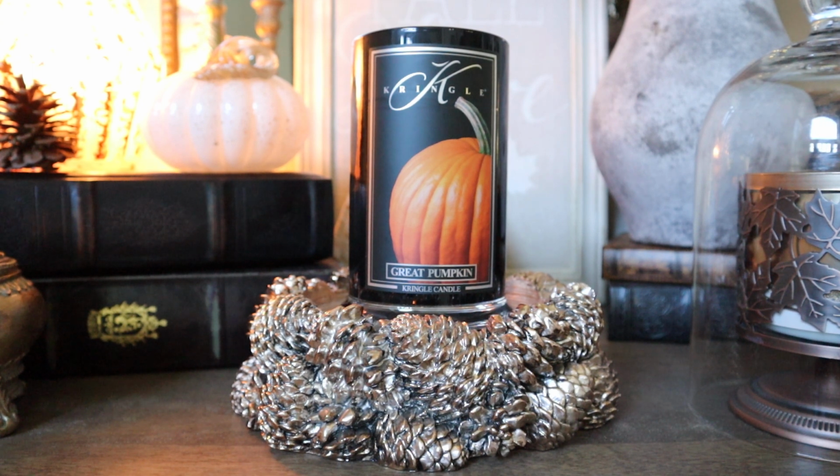Great Pumpkin. As autumn leaves paint the landscape in warm hues, immerse yourself in the heartwarming aroma of spiced pumpkin, cinnamon, nutmeg, and ginger root. The sweet embrace of toffee and vanilla adds a touch of fall decadence, creating an inviting atmosphere that captures the essence of cozy evenings by the fire. So the top notes here are pumpkin and cinnamon. The mid notes are nutmeg and ginger root, and the base is toffee and vanilla.